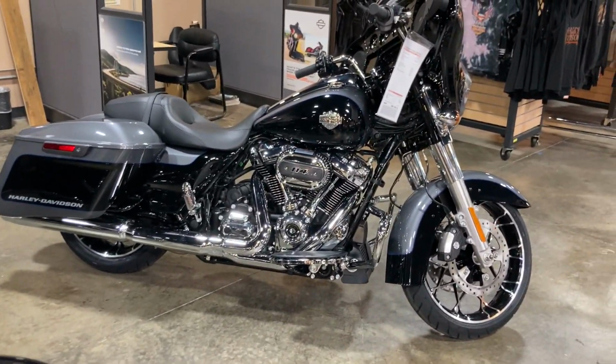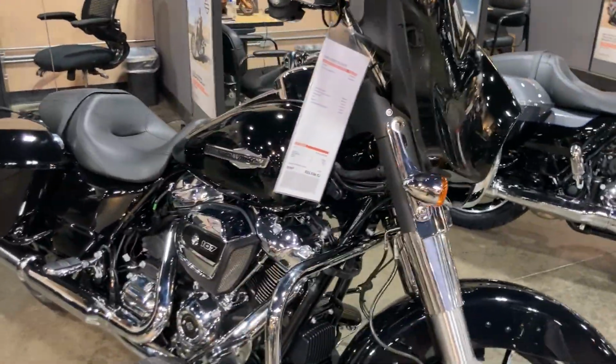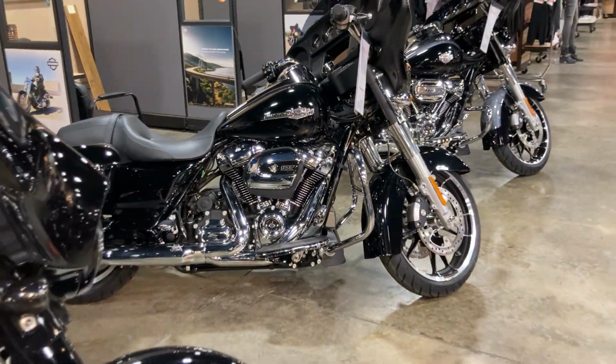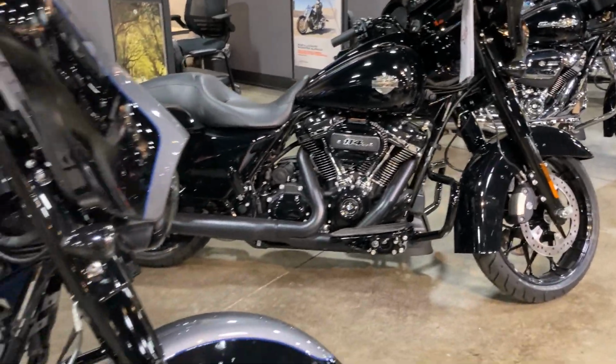The specials have the 114 cubic inch engine. The standard has the 107 Milwaukee 8 engine. And you can choose between chrome or black detailing for the engine.